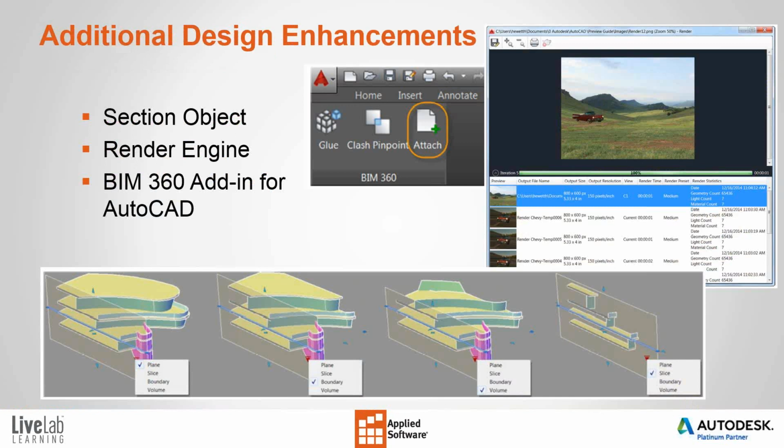But as you create renderings in it now, it will create a rendering library as you do this, and so you can go back and improve the rendering and do it again or change some settings. And it's going to kind of keep a history of your renderings as you create them, so you can see the history there of how it was changed and pick the one that you like the best, I guess. The other thing is the BIM 360 add-in.